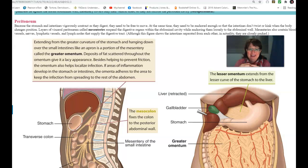So what you have is a connective tissue or a membrane called your peritoneum. Your peritoneum has layers called mesenteries, and the mesenteries will suspend the digestive organs inside the abdominal cavity, but yet still loosely anchor them to the wall. The mesentery contains blood vessels, nerves, lymph vessels, and lymph nodes that are very important to the digestive system. Okay?